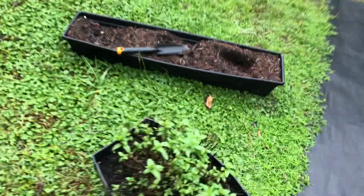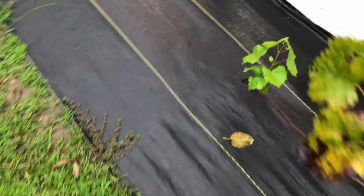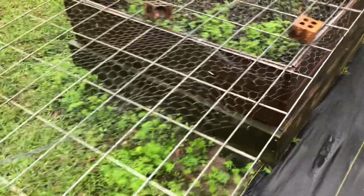This is something I've been trying to get done, but this is my grapeless, seedless grape. It's got some little babies on there. I don't think it's going to have enough time to harvest. And this little contraption here is to keep the cat out.